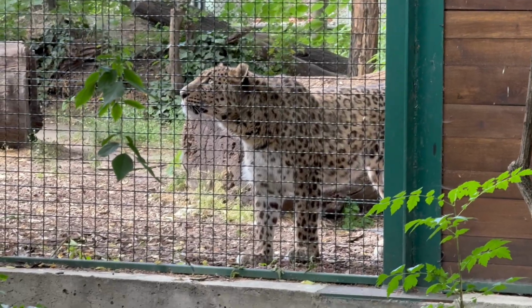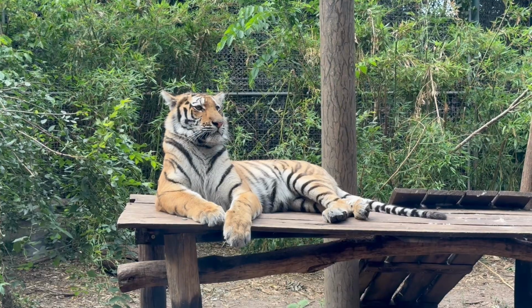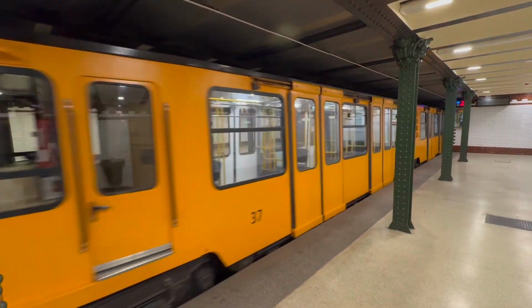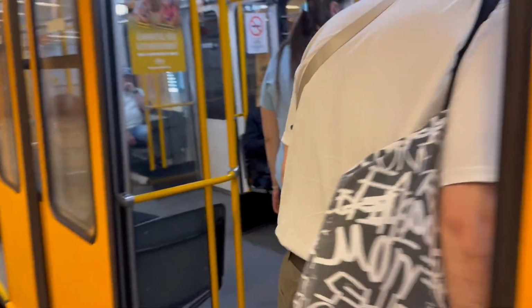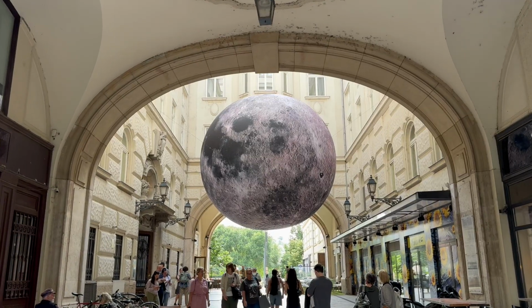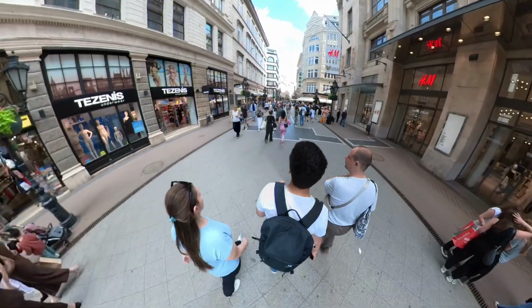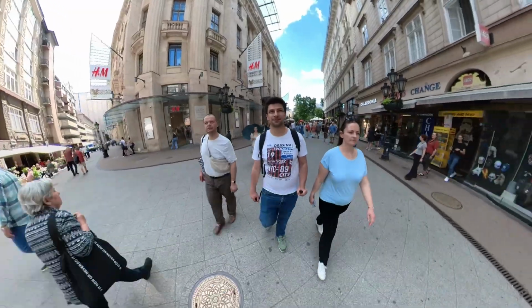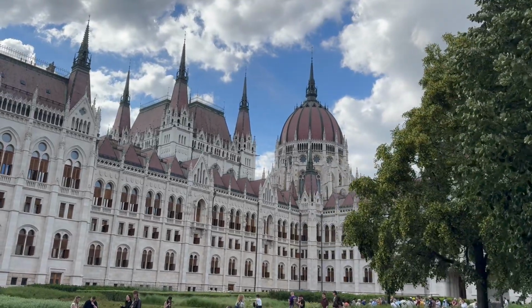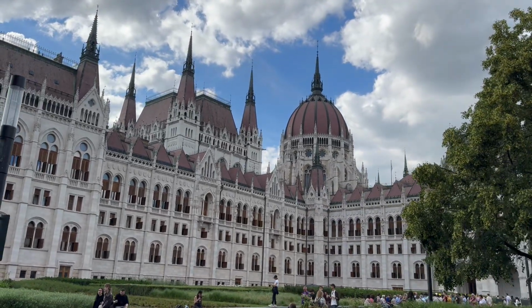Later, it was finally time to head back toward one of the city's biggest highlights. To get there, we took the oldest metro line in continental Europe, another small but interesting historical experience in Budapest. Soon, we arrived at the Hungarian Parliament Building for our scheduled visit.